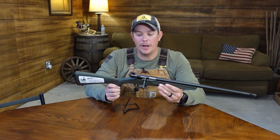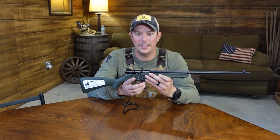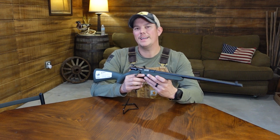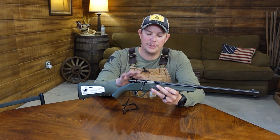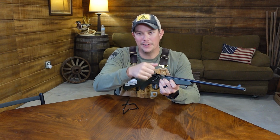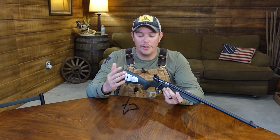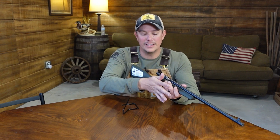It's also bolt action, so there is a process that you have to go through to load and unload the rounds. So that kind of helps to slow down the process. As your kid is shooting this, they have to open the bolt, load the round in, close the bolt, turn the safety off, all before firing. And then before they can fire another round, they have to eject the old cartridge and start the whole process again.